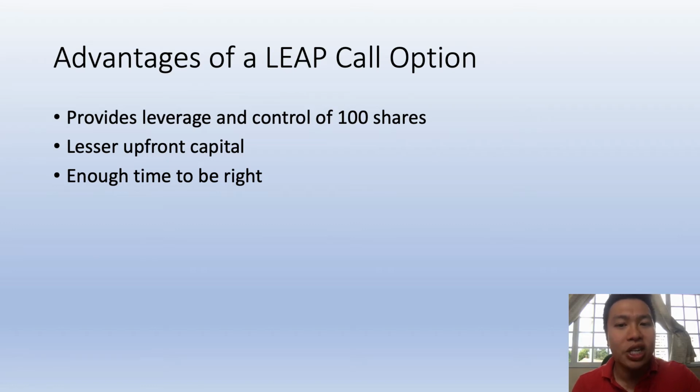The main advantage is that it provides leverage by allowing the option buyer to control 100 shares without needing to fork out as much capital as compared to buying 100 SPY shares. You know how often do you hear people mentioning that options are very risky? Actually, this is very true if you are buying short-dated options.